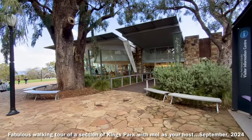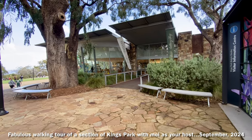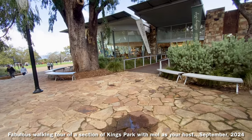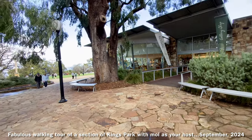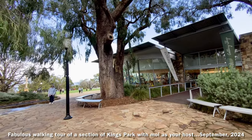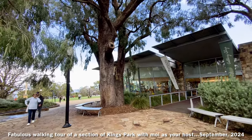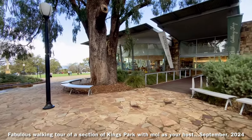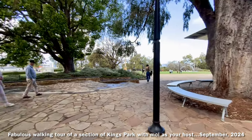This is the lovely gift shop. I really love the way they've designed this. It fits in with the very rustic feel. You can see this beautiful crazy paving down here, and this beautiful tree. I've forgotten the name of it. Anyway, it's beautiful. So we'll just do a little bit of walking.